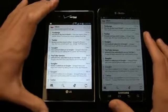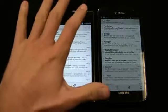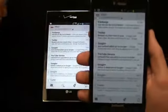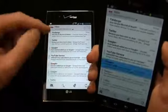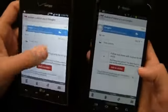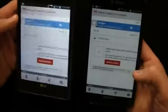Here's what it looks like, and I kind of wanted to bring this up to show you how text looks on both displays as well, because you've got that 4:3 aspect ratio over here and a more conventional smartphone ratio over here where it's easier to hold in the hand. But I'll bring up Google Plus just so you can see how both of these look. And you can see the added screen real estate in terms of width on the Intuition, but you can see the added screen real estate in terms of height on the Galaxy Note.